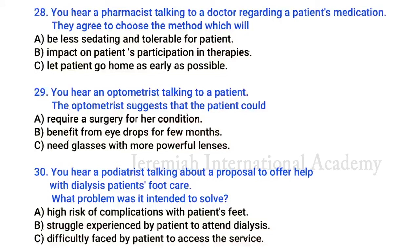No, ma'am, the problem that you are having now will not improve by using glasses. Can you give me some drops for few months? No, ma'am, drops will not help with your detached retina.